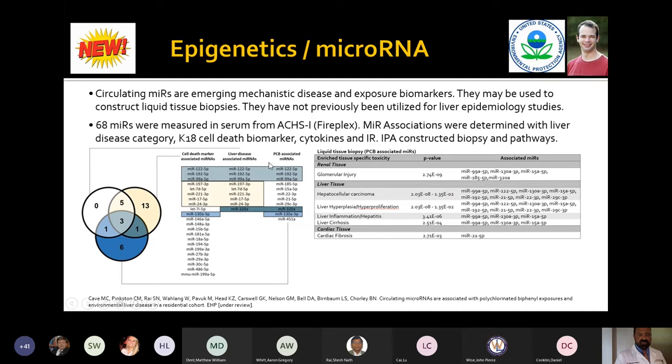The reason we took this approach is because with these cross-sectional studies, you don't have a liver biopsy.